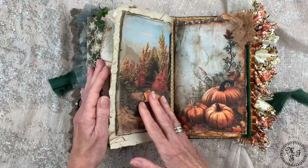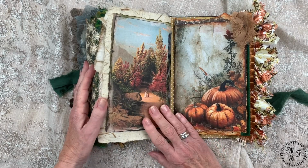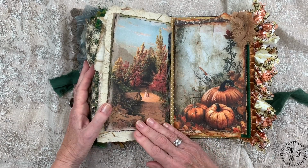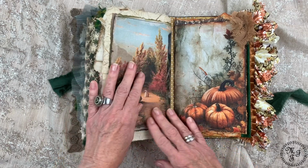So this was number 2. Look at the back side, isn't this pretty? This stems from the graphic fairy. And yeah, they have really nice designs, I have to say.